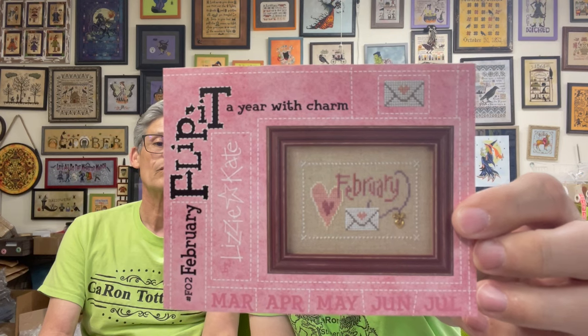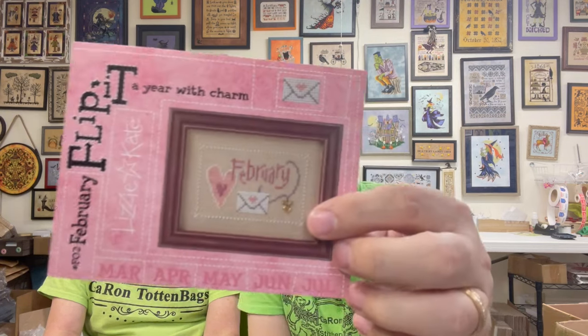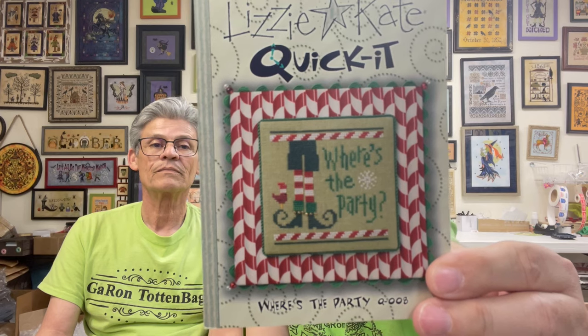This is some of them that I've done or going to do, so I was able to get my hands on them. This is February Flip It, and Ronnie made this into a little pillow for me in my Valentine's Day display. And it comes with the little heart charm right there on the picture. Yep. And this is Where's the Party? I stitched this guy. He was fun. Very quick and simple. Well, it's called a quick.